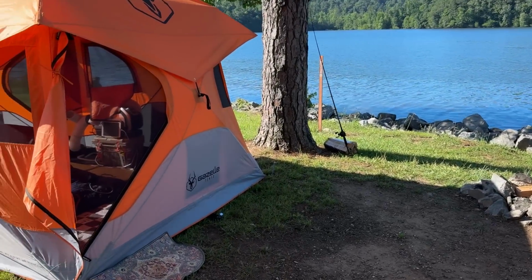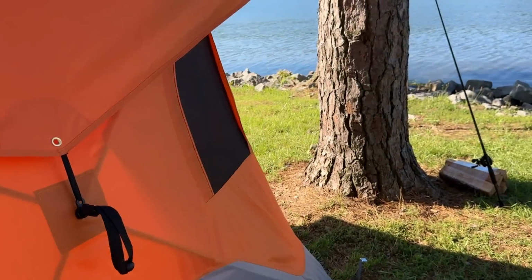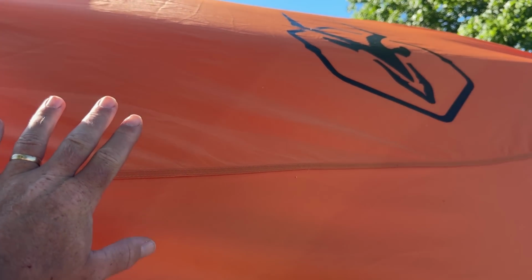The AC unit last night did good for a while, but we had it on high for too long and we ran the battery dead halfway through the night. So we got to charge it today. But this tent probably isn't the best tent if you want to run an AC unit. I love the tent, but I only say it because the roof is a screen roof, and this rain fly goes over the screen roof.